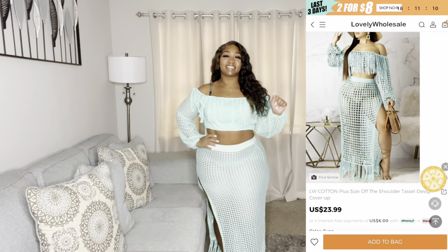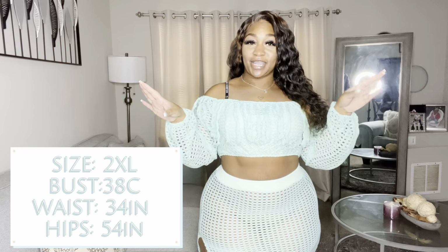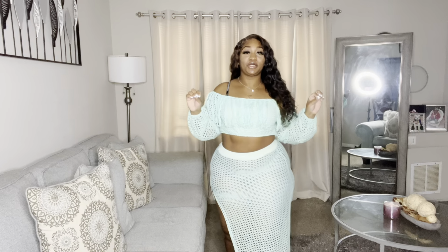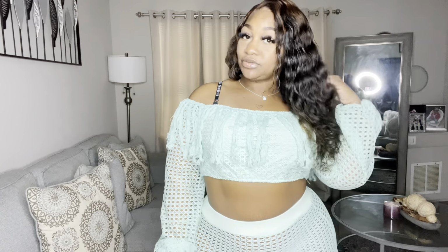Okay, so this is the second two-piece look. This is actually a cover-up, you guys. But after looking at it on me, child, I will wear this as a two-piece skirt look. But yes, it's a swimsuit cover-up and it's just really, really cute. It's like this tassel look. This is a teal, the teal color. It's really, really cute to me.